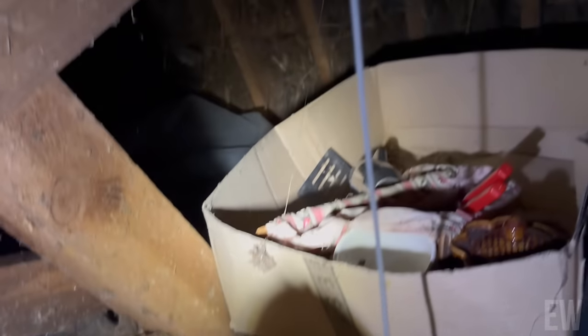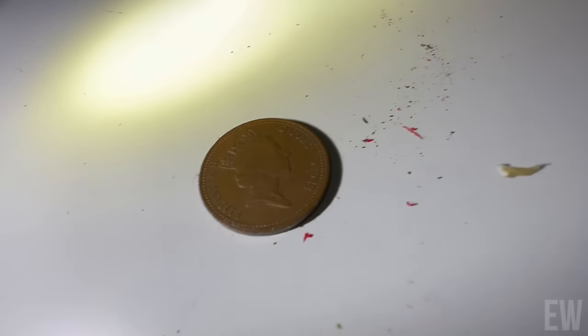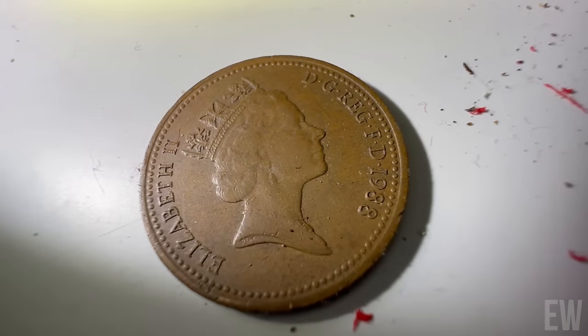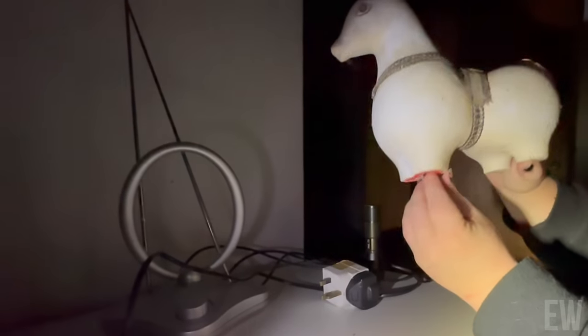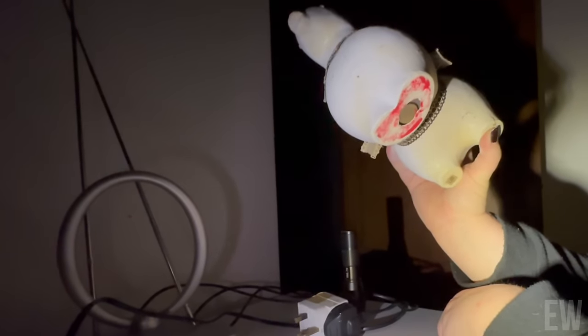There's definitely nothing back there. But no. Those are cobwebs. Yeah. I've got it all over me, I swear. Yeah, it's crazy. That's behind where I'm stood. When was this one made? 1988. It's just pennies, isn't it? Yeah. Is it? Yeah, it is.